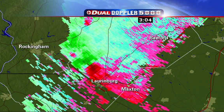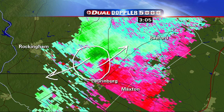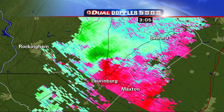Okay, we're looking at winds moving towards and away from the radar. The red areas, those are winds moving towards the radar site, and the green are the winds moving away from the radar site. So we're seeing rotation in this vicinity here, just to the west and northwest of the city of Laurinburg. So again, if you're in this vicinity, you need to take cover immediately, seek safe shelter, and make sure you're in an interior room away from any windows. A closet or a bathroom would be preferable.